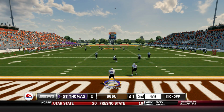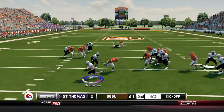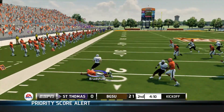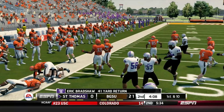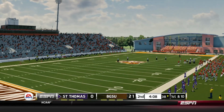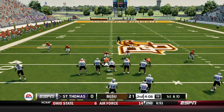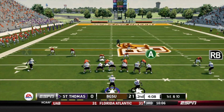Probably the worst game we've ever played so far this season. Now it's Eric Bradshaw. He's going to take the kick. He has some speed on him. He's got some space. And he's going to be brought down at about the 40-yard line. Nice job cutting it to the outside. And it might be the spark that we needed, as in that first quarter, we got absolutely nothing going.